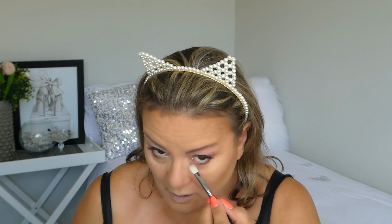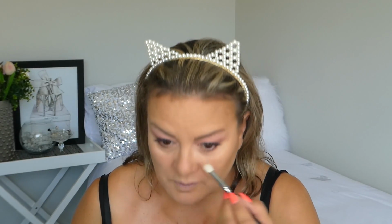So I'm just going to finish off under my eyes. I really like these colours. I'm taking a Wayne Goss number 19 brush, and I'm going to take the second colour Liaison and just blend under the eyes. Taking a clean Sigma E25, sorry. I'm just softening that up.